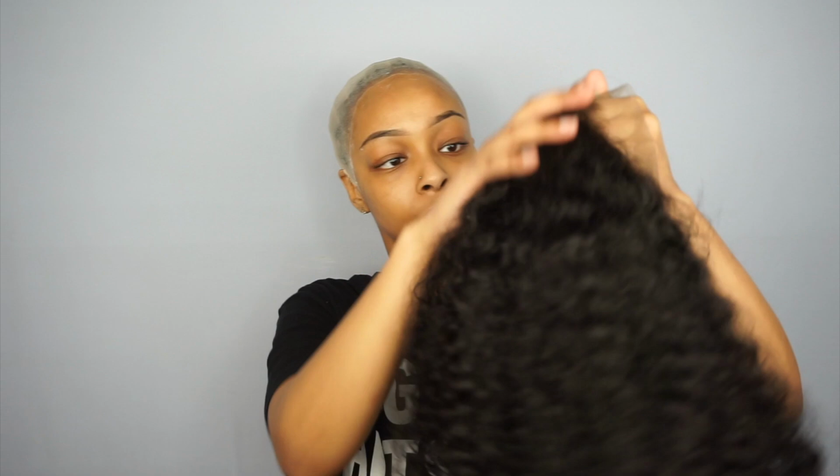Okay, now let's talk about the hair. Okay, so when I got the hair, it came in this nice, cute little box. Let me fix it. Okay, boom, it came like this, right? Cute little box or whatever. And the hair is right here. Okay, this is the hair. It's a curly wig, 16 inches.